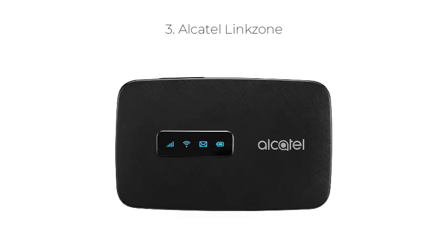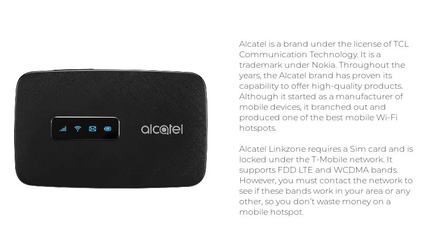3. Alcatel Link Zone. Alcatel is a brand under the license of TCL Communication Technology. It is a trademark under Nokia. Throughout the years, the Alcatel brand has proven its capability to offer high-quality products. Although it started as a manufacturer of mobile devices, it branched out and produced one of the best mobile Wi-Fi hotspots. Alcatel Link Zone requires a SIM card and is locked under the T-Mobile network.